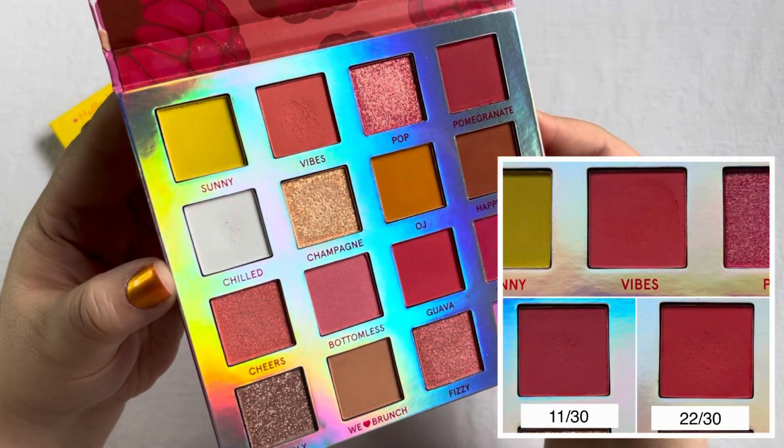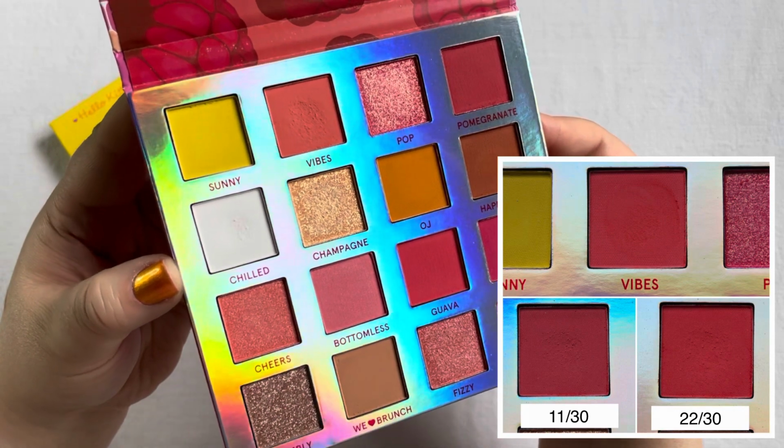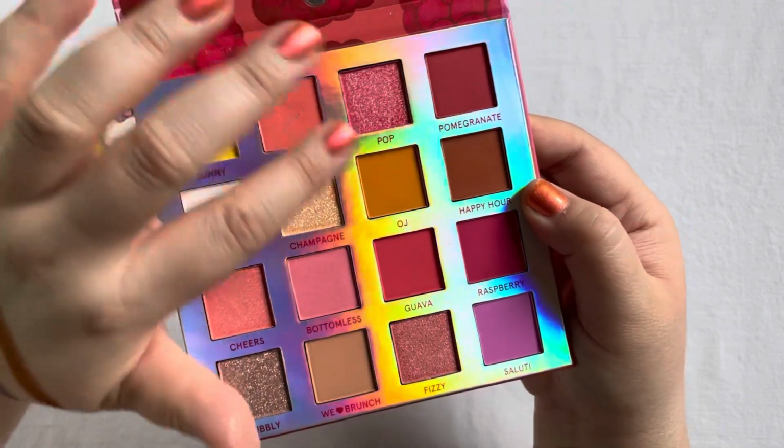I did use this 11 more times for a total of 22. So I still need to use it 8 more times. So this is staying as well. And I absolutely love this color and also the quality.